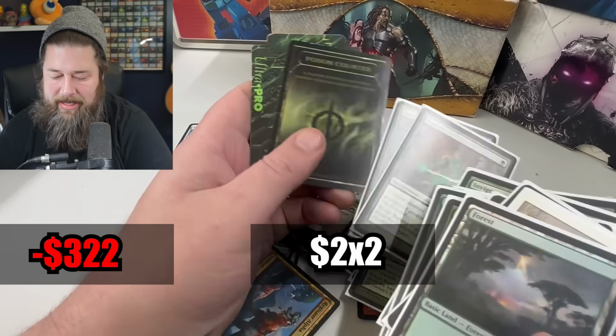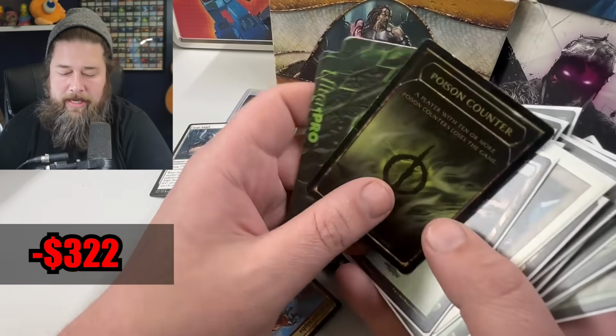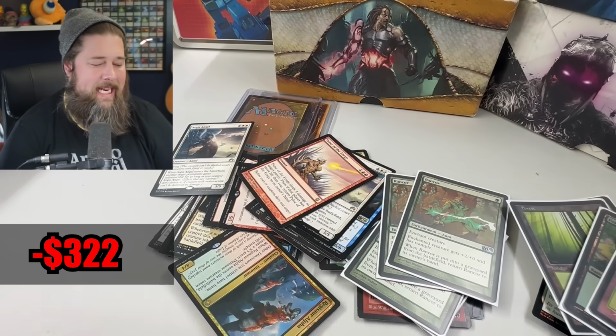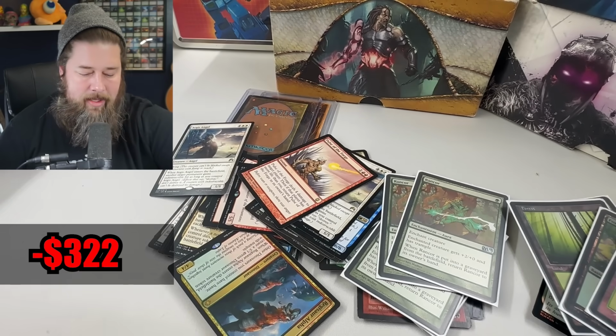Couple of Rankers. All right, so that deck looks functional, but it doesn't look especially valuable. I appreciate the poison counter. Someone actually played that deck, I'm pretty sure. All right, let's see what these couple of random sleeves are.